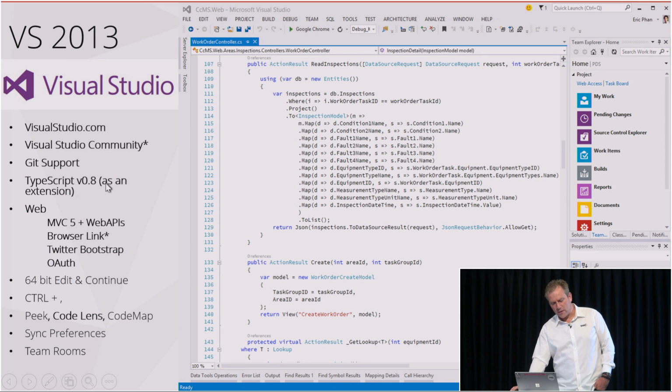Anyway, 2013, we got, well, I love CodeLens. It's a beautiful little thing. I rarely see people turn it off. We got some, well, I don't know why they released Team Rooms. That didn't go anywhere. So we have Microsoft Teams now, which is better, or even better, go with Slack. We got Git support. That was a TypeScript. That was huge, TypeScript. But I'm going to say the #1 thing was visualstudio.com.